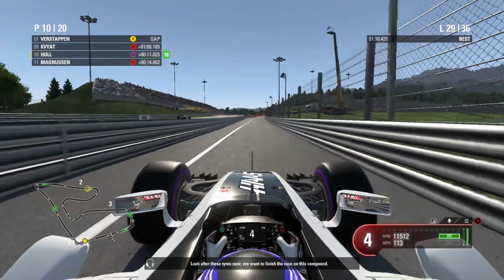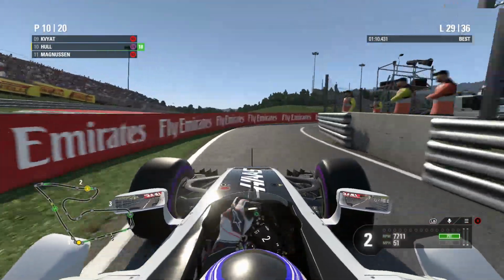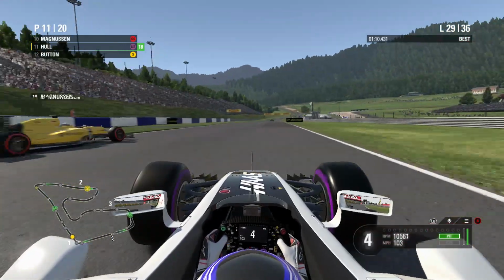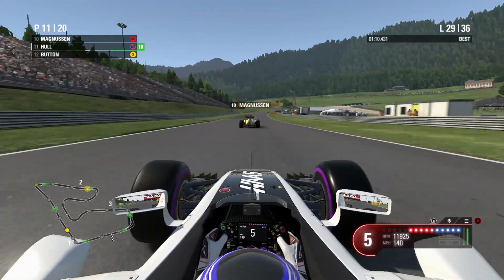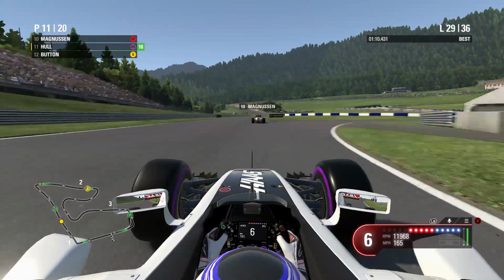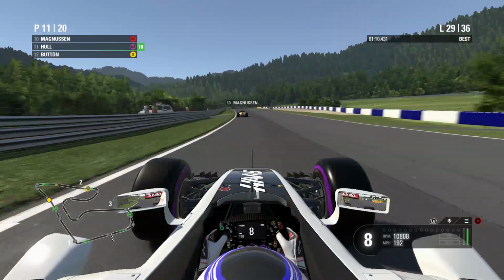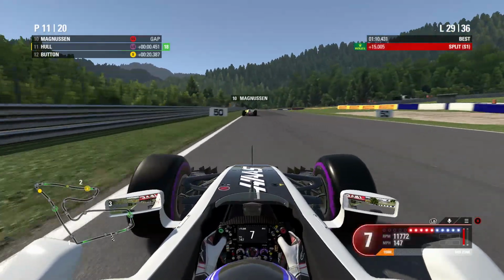2.4 from the Haas boys. Verstappen has now lapped us, which usually doesn't happen that much, but it's Austria, and I'd fully expect it to happen. Kvyat's ahead of us. There goes Magnussen now, so Magnussen up into 10th. We're still in a points-paying position. Sorry, we're not in a points-paying position. Magnussen's in the points-paying position, so that's who we need to try and catch up to.